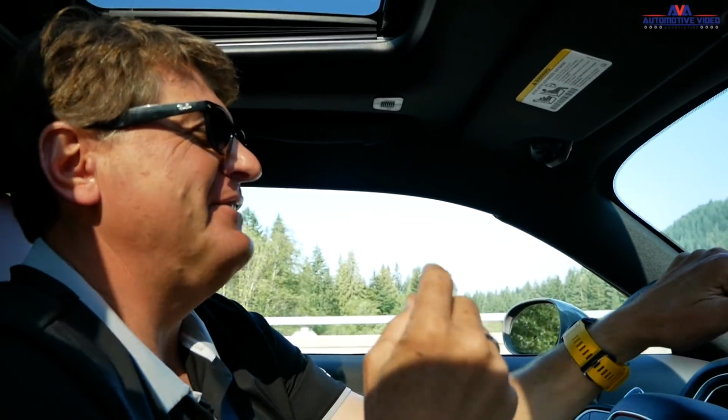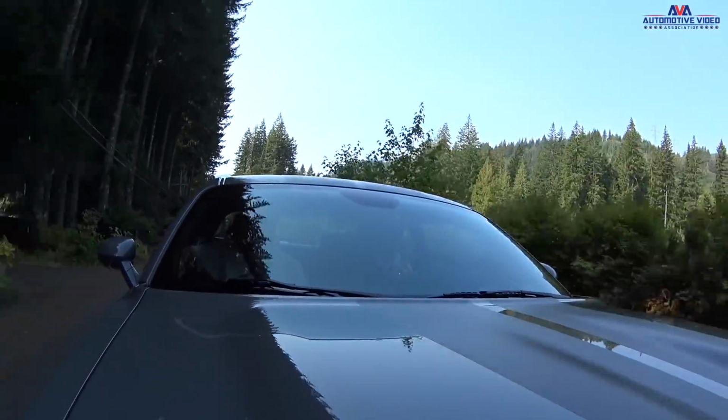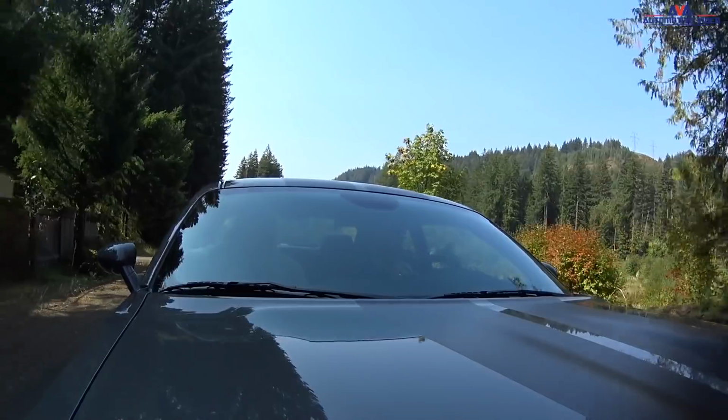So at number 2 is the fact that a proper supercar has to be a little terrifying, or let me put it a different way, it has to scare the pants off of you, and this car will do that. Let me show you.